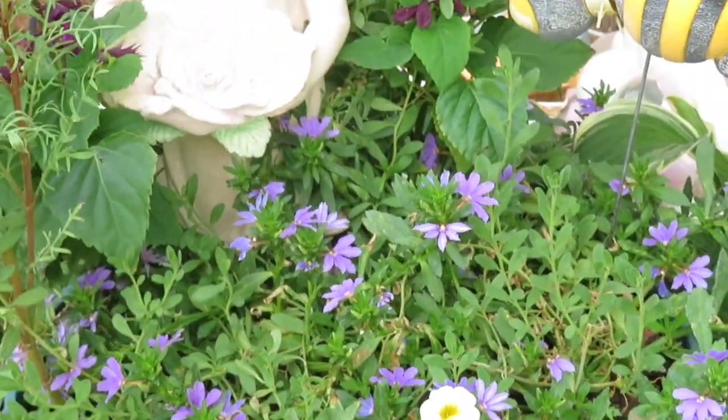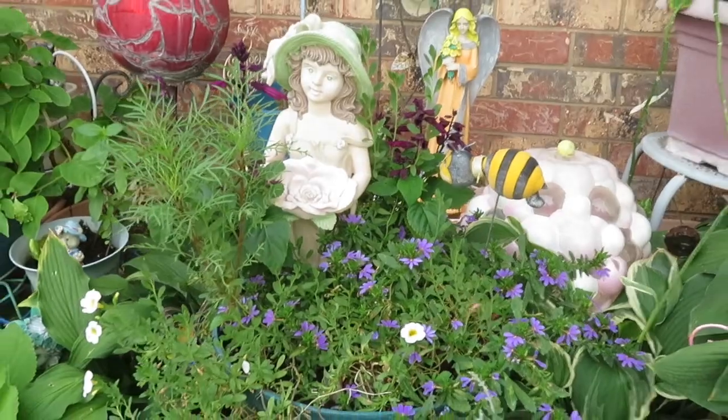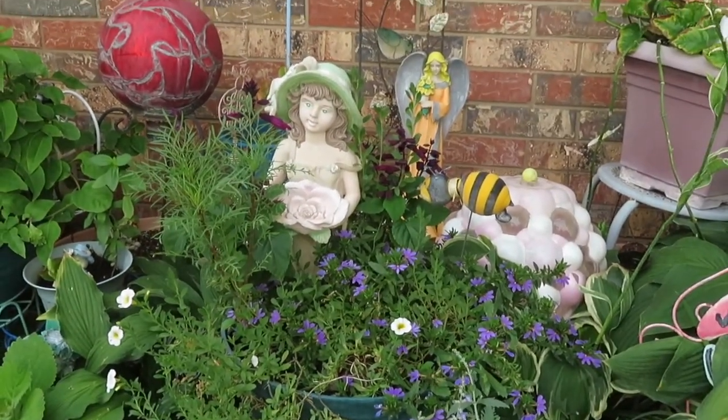This one is the pretty blue. The one in the back was a softer pink color, but it was pretty, and I hope it will go ahead and live for me.